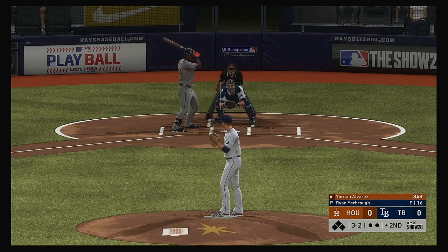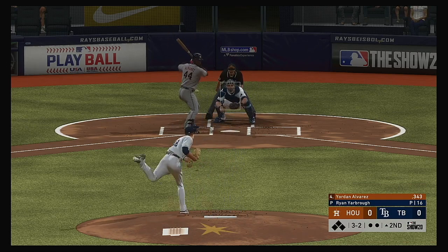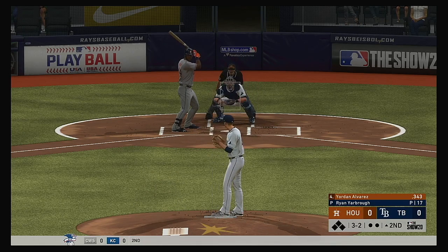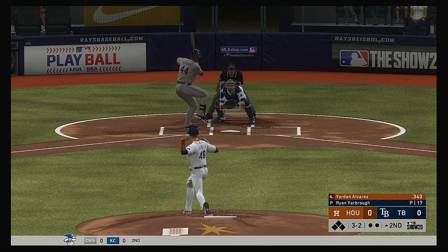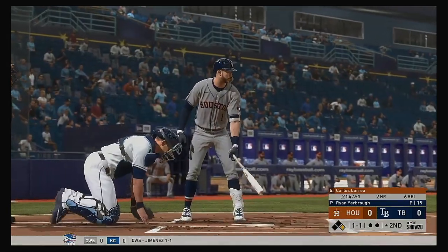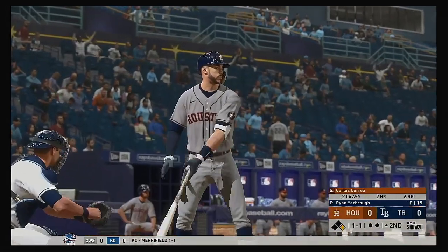Wow, from 0-2 to 3-2, and that last pitch on 2-2 wasn't even close. He had this guy in the ropes, but now he let him right back into this at bat. Another payoff pitch. And that misses for ball four. So it's a leadoff walk here to start the second.